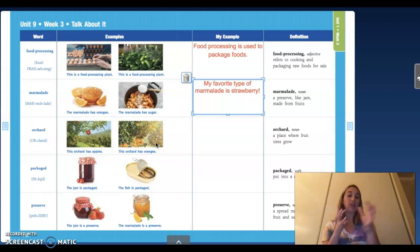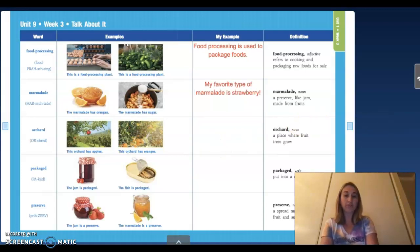Typically an orchard is all consisted with the same fruit. So if it's an apple orchard, all of those trees have apples. If it's an orange orchard, all of those trees have oranges. Let's go ahead and write our sentence for the word orchard. Here we go.